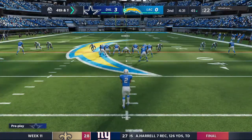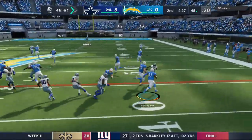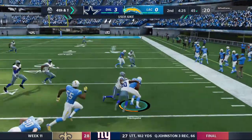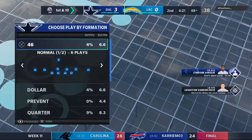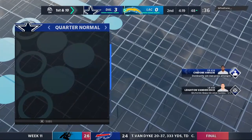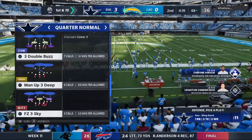On is the Chargers punter now. On presumably to... And look at this, another fake. And the gamble pays off. They get the first. They only needed a few inches, but still some anxious moments there, but they do convert on 4th.